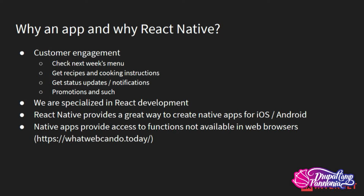Yeah, I mean native apps integrate with the native widgets of the platforms, which allows you to do a bit more than you might be able to do with just a mobile or web-based app. Even though if you look at what web can do today, it's pretty impressive how deep you can integrate with the phone from the browser nowadays.